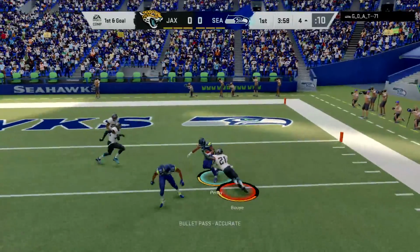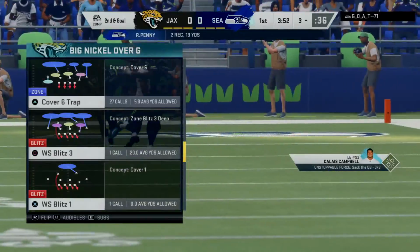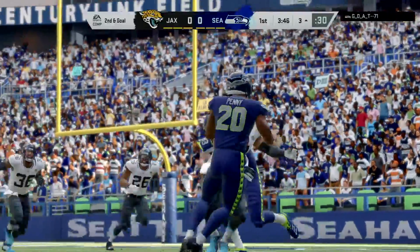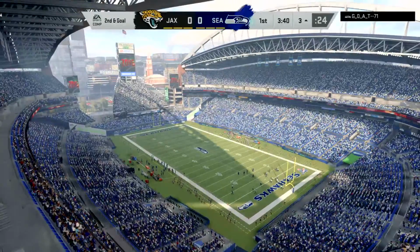Wilson going to fake the give and keep it himself. He gets it to his running back, Rashad Penny. Not able to go anywhere that time. 2nd down. Well, that was a simple throw and catch, but even with that completion, 0 yards gained, so they're behind schedule on down and distance. I think they were hoping to get it to him. He could make a man or two miss, but that window closed quickly.